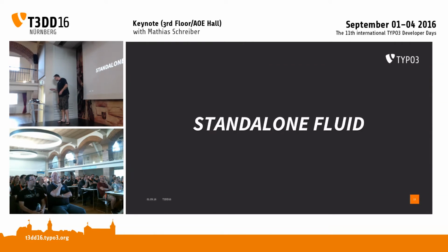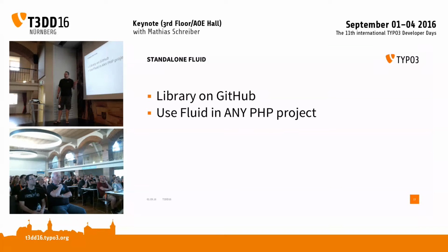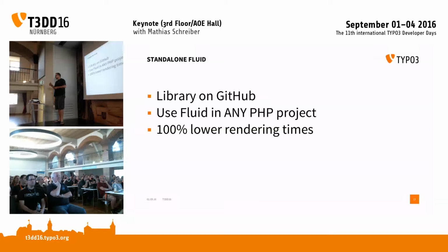In case you haven't, and my thing works, Fluid templating is now a library on GitHub that you can basically use in any PHP project. And we put this into works already. So we ported an application, which is Forger, maybe some of you know that, to a Laravel front end, but still we're able to reuse the Fluid templates in it. And the cool thing is that it starts to render almost twice as fast with a much, much lower memory footprint.